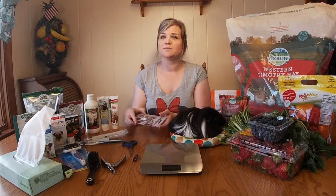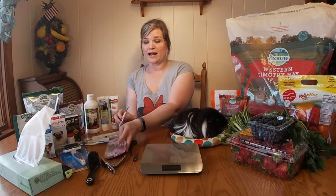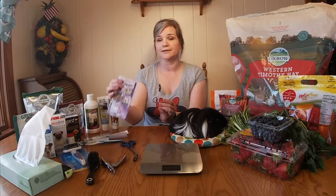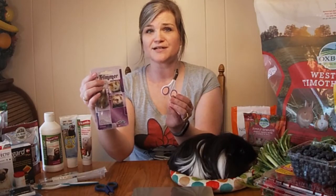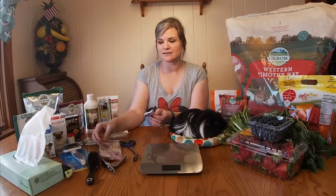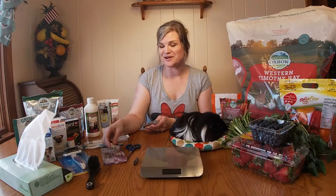I know a lot of people with guinea pigs do prefer to use the human clippers. I myself, with the rabbits and guinea pigs, do tend to go for these. These are pro trimmers. I don't like using them for the ferrets, but I do prefer them for the rabbits and guinea pigs. I think they do a really good job. I also use this for our cat as well.